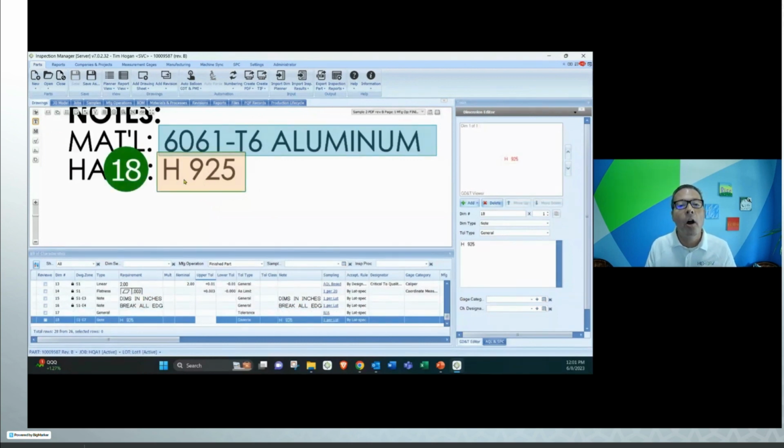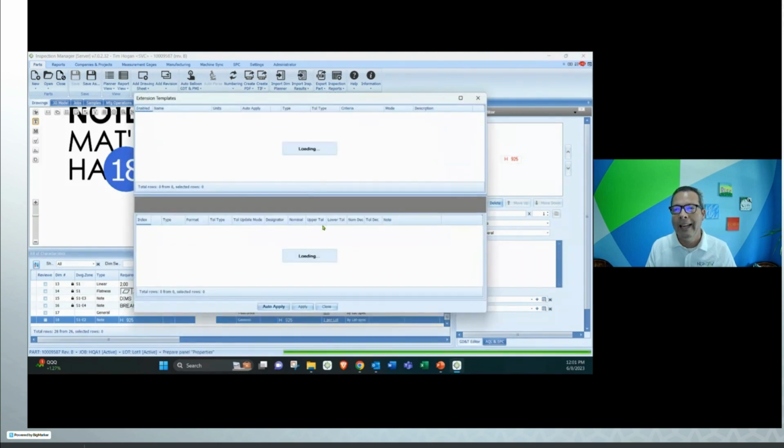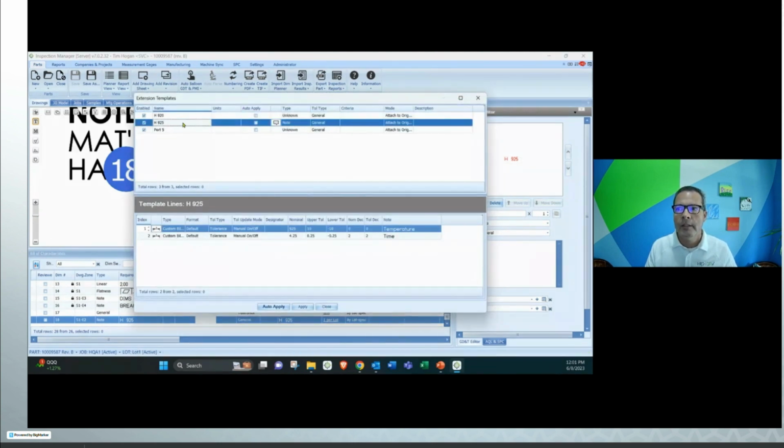Let's say we have a hardness spec like this, but you want to track something else against it. In this case, we had a customer that wanted to track temperature and time against this hardness spec. We can also add what's called an extension template that says, okay, for this hardness spec, add these two, temperature and time.